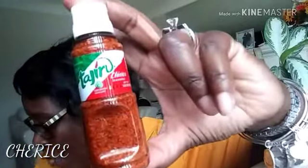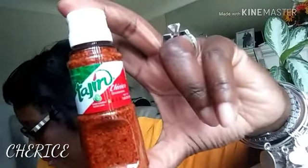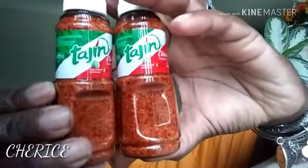And I saw this spice here. It's called, I think it's T-A-J-I-N. It's some type of seasoning. If anybody seen this or used this, let me know how this is. So I got one here, and I got my sister one. She probably knows what it's used for because she cooks more than I do. But I picked up two of these. I never seen these, but I'm going to try it out. It got some type of something with lime in it. So, I don't know. I'm going to try it out and see what it's about.